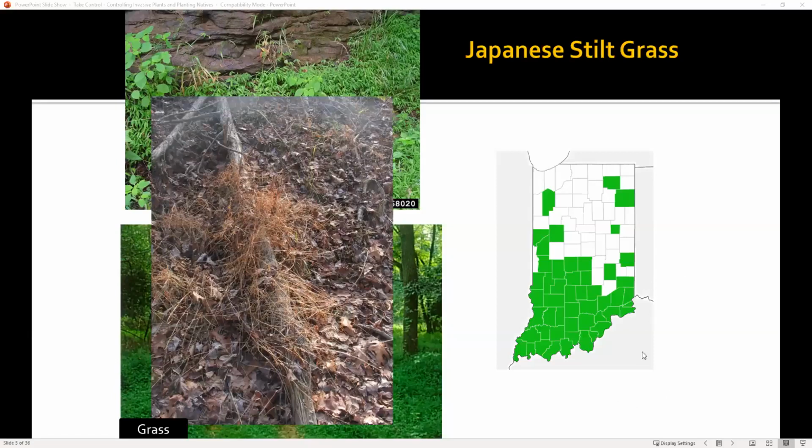We often see Japanese stiltgrass pop up in recreation sites because it's being moved by hikers' boots. The seeds fall off your boots and then start new populations, which is an important reason why you should always clean your boots before going into a state park or any place where you're going to be trail walking, to make sure that you don't inadvertently bring in some seeds from invasive plants.